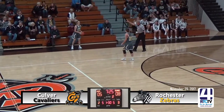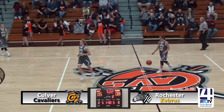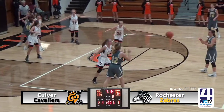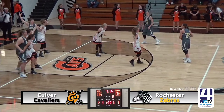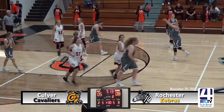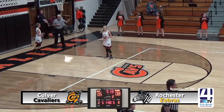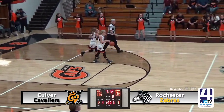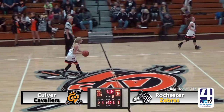Rochester going to get it back up by three. Culver will stay in that 2-3 zone, and most of them packed around Kennedy. I was going to say, the top of that zone is clear back below the free throw line, so the three-point shots are open. And now we're going to have a three-second call on McKee, and it's going to go back to the Cavaliers after another Rochester turnover. That's five on Rochester, so we can't be too far away from seven. 7:13 to play in the first half, 8-5, Rochester.